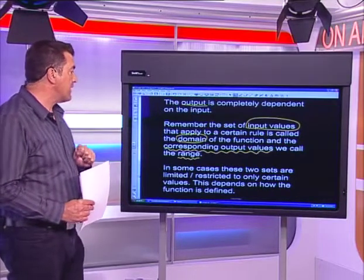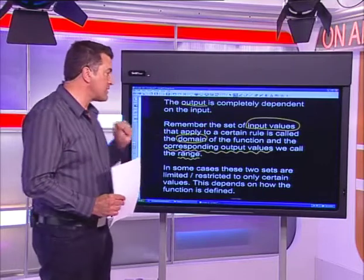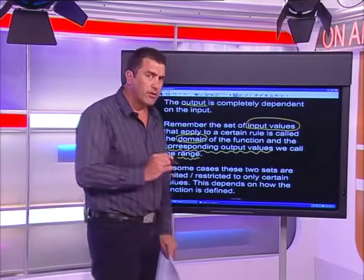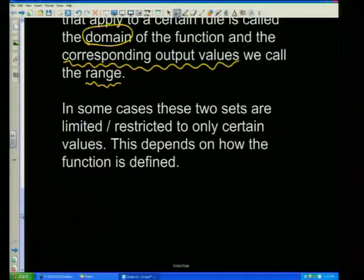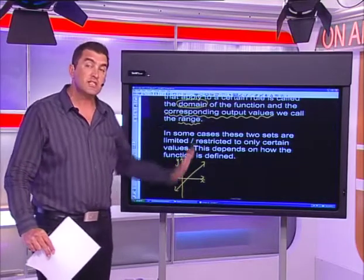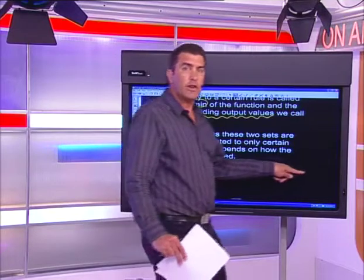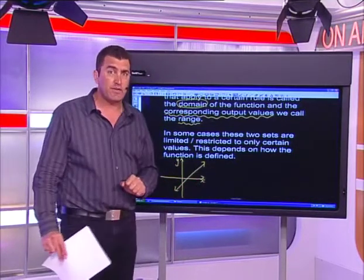Lastly, in some cases these two sets could be limited or restricted. It depends on the type of function. If I have an x and y coordinate system, with the dependent and independent variables, and I have a straight line with arrows on each end, folks, that means this line continues indefinitely. So if I move on and on, even into the studio next door, there will still be some y value that corresponds to the x values I'm looking at.